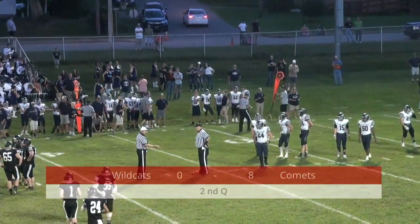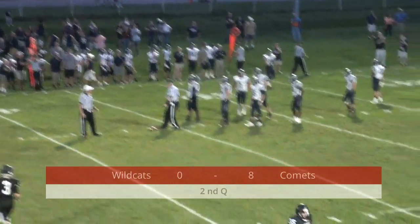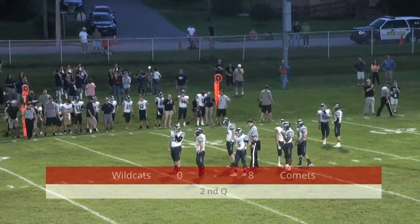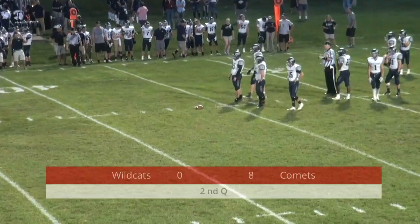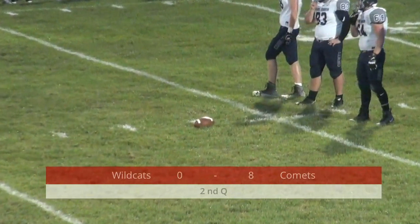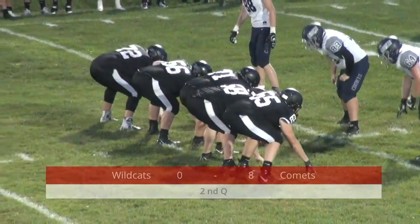You know, I watched some of the, I was just going to say it, I didn't want to step on you there, that they were ripe for a fake because Homer's defense was kind of walking up to the line. They were expecting a punt. And good thing Pribish had enough smarts to hang around and make that play. So the Wildcats take advantage here. Let's see if they can score.